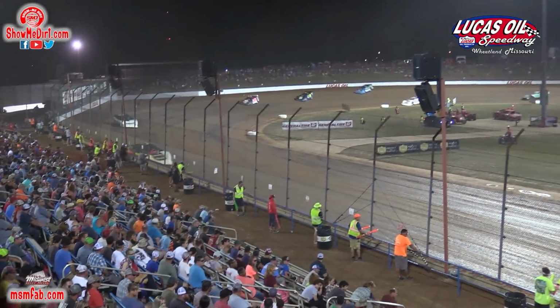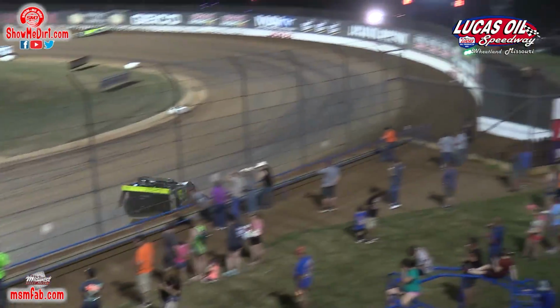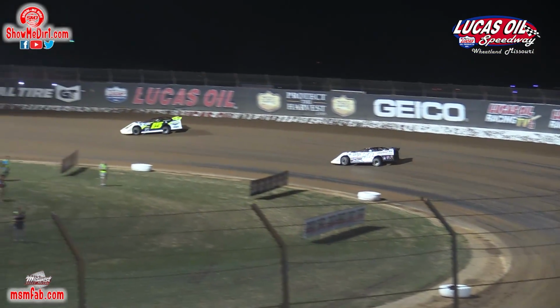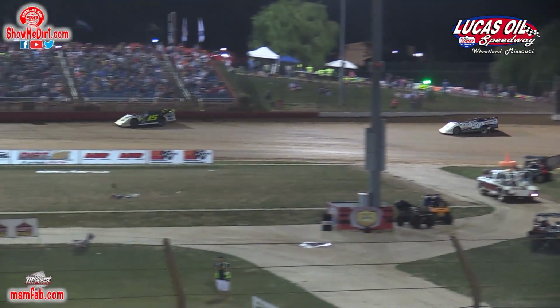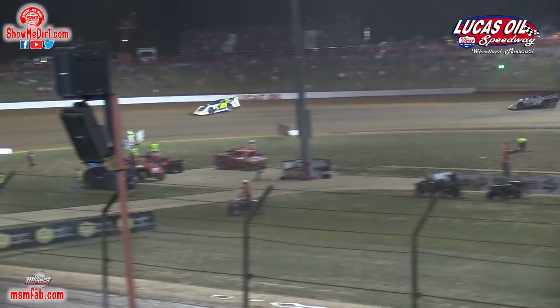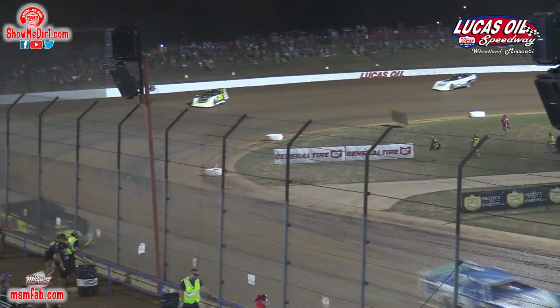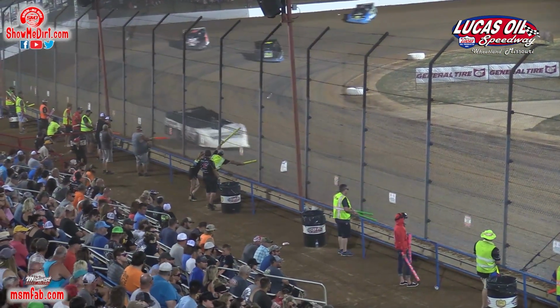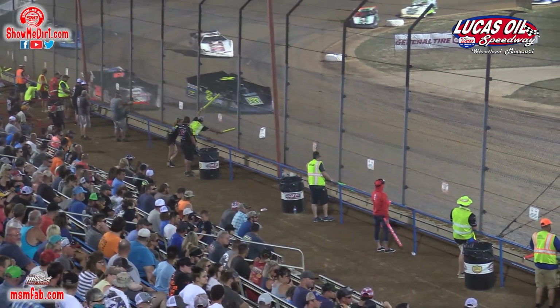He's pacing the field right now down the back straightaway as we work lap 36 here in the Show Me 100. Shannon Buckingham still in 2nd. Payton Looney looking for the clean sweep tonight. He set overall fast time here tonight. He won his heat race. He started on the pole. He's led this race twice now. Buckingham, the only other leader.